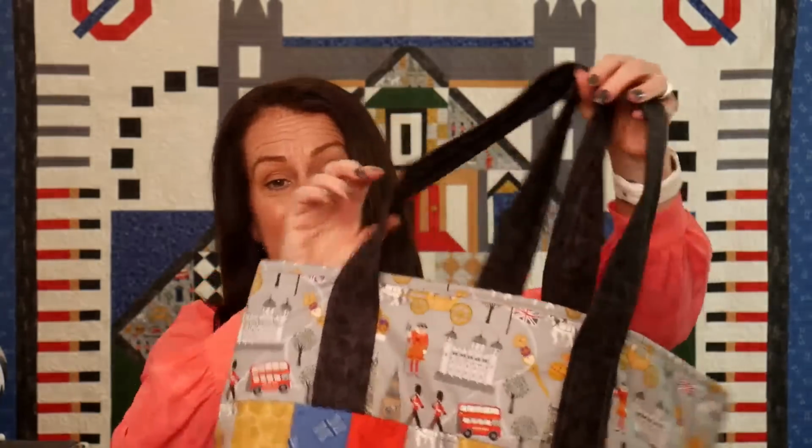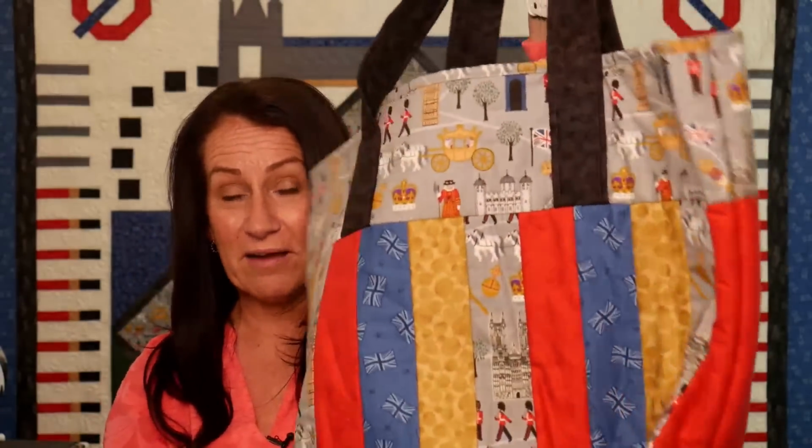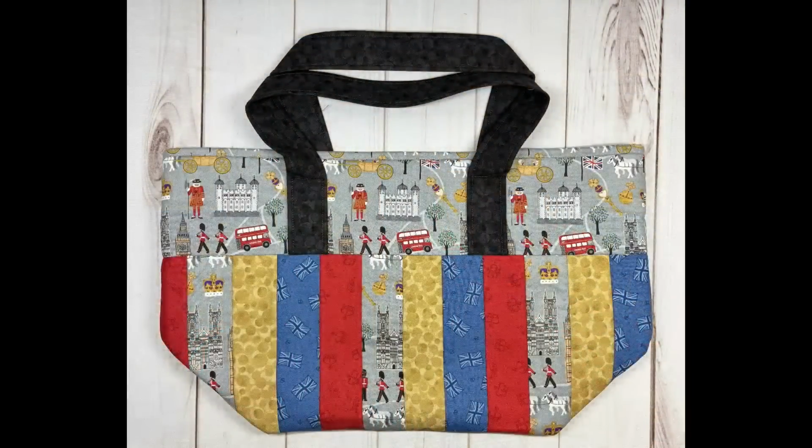And I just wanted to show you this. If you want to do a little something extra with your leftovers or get some more fabric for it, we made this awesome London Calling tote bag from our Strip to the Beach pattern. And let's show you some of the photos. Really cool, fun way to use those directional fabrics.